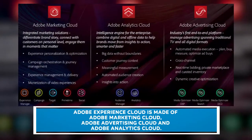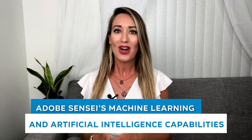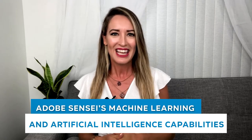Now, Adobe Experience Cloud is made of Adobe Marketing Cloud, Adobe Advertising Cloud, and Adobe Analytics Cloud. The entire solution is built on the Adobe Cloud platform, leveraging Adobe Sensei's machine learning and artificial intelligence capabilities. In addition, Experience Cloud integrates with Adobe Creative Cloud and Document Cloud. Because of this, Adobe Experience Platform is the end-to-end customer experience management, CXM, solution for marketing, advertising, analytics, and commerce across industries.